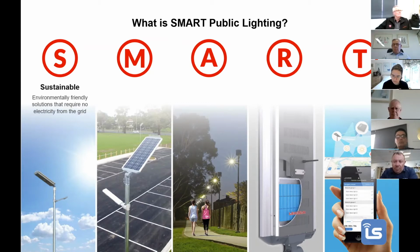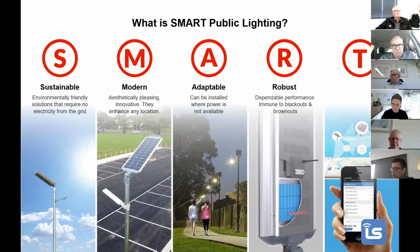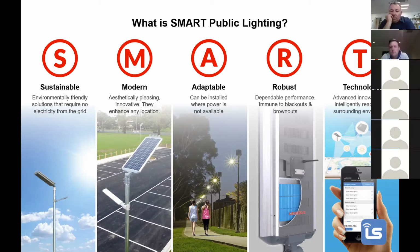So firstly, sustainable. Our lights are environmentally friendly. They generate their own power, so they require no electricity from the grid. They're modern, they have elegant designs that will enhance any public space. They're adaptable, autonomous lighting that's not tethered to the grid, so you can install them wherever you want, not where the electricity is available. They're robust and dependable. We design our lights for Australian conditions, and they're also immune to electrical blackouts and brownouts. And then the technology. These really are advanced systems. There's a lot of tech built into them, so they're smart city ready.